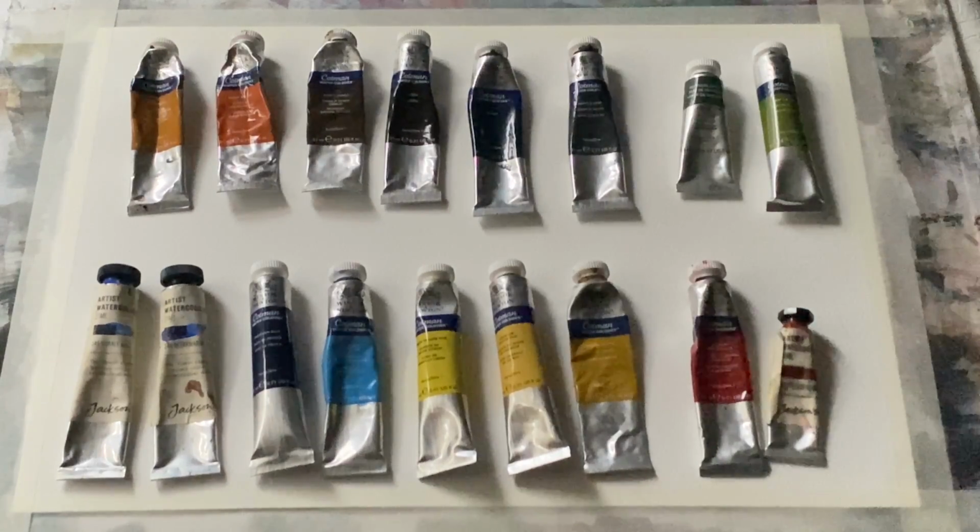from left to right, Cerulean Green, which is a Winsor & Newton artist quality paint because I can't find it in the Cotman range, and then Cotman Sap Green, which is a really nice green, easily modified, mixing with other colours to produce some really good shades.